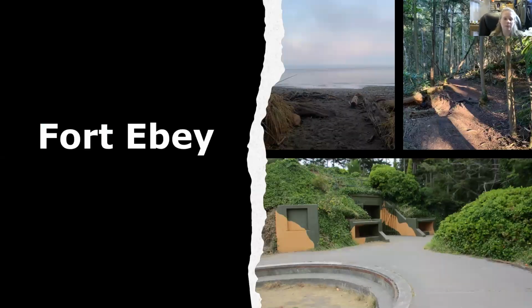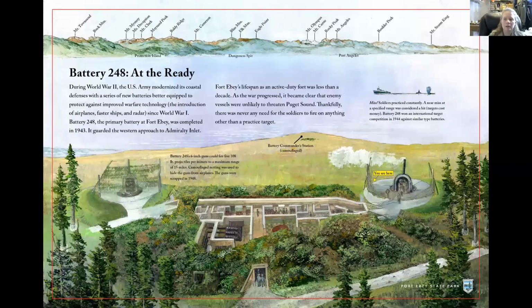And Fort Ebey. So Ebey's all about the beach, the trails, and of course the battery. And I don't have good historic photos of Fort Ebey, so you guys are going to get some of the first looks at a new interpretive panel that we're putting in. There is one kind of in this area here. Get my laser pointer on. But we are going to replace that with this panel. So you get kind of a look of what it looked like back in World War II. That's when Ebey was operational.